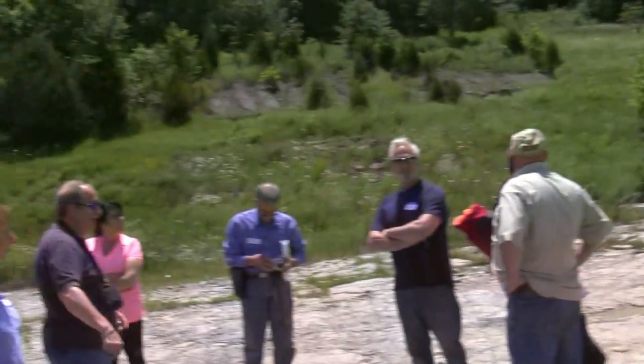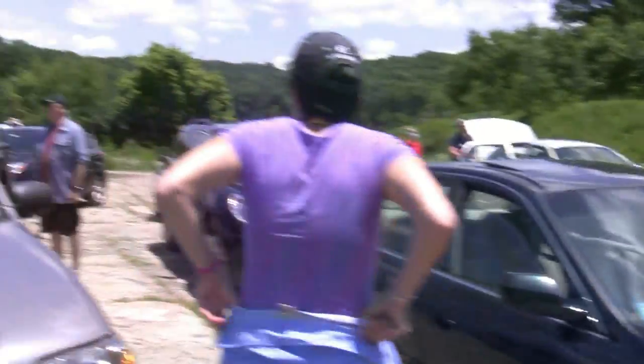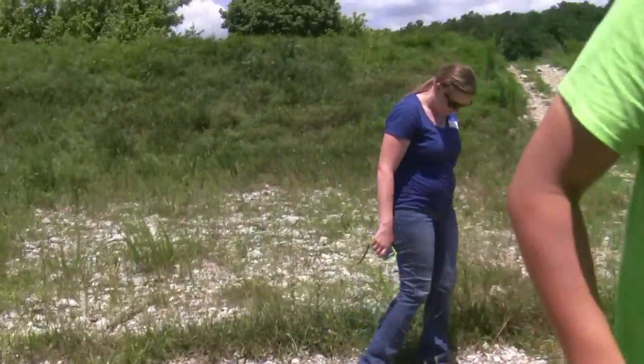Somewhere here, there may be some fish. I can smell them. Down there, we're going to go there in a minute.